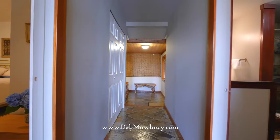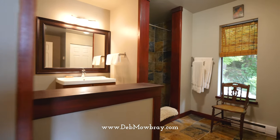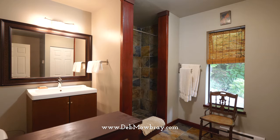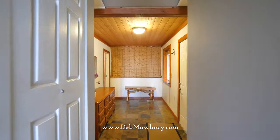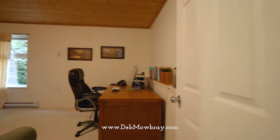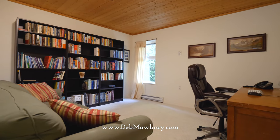Across the beautifully tiled hall is the beautifully tiled bathroom. There's a vanity with a one-piece top, a walk-in shower, and a closet with a newer washer and dryer. Back down the hall, we pass a closet and the foyer before arriving at the second bedroom, which is currently a home office. There are carpeted floors, a window, and a tongue-and-groove ceiling.